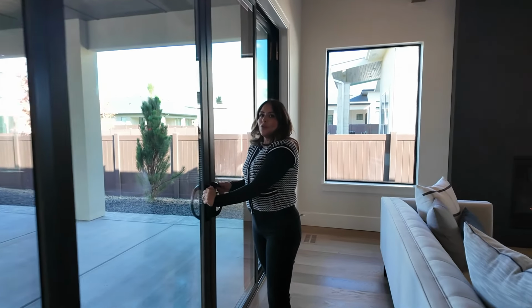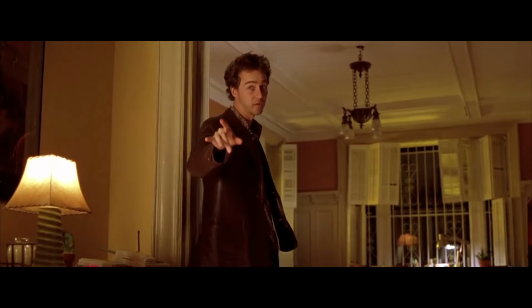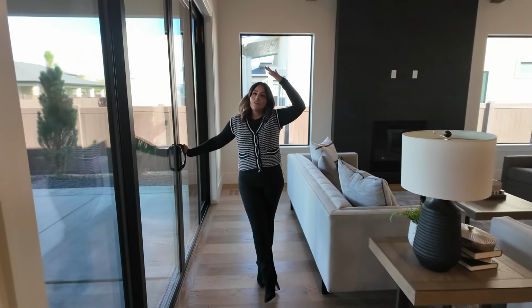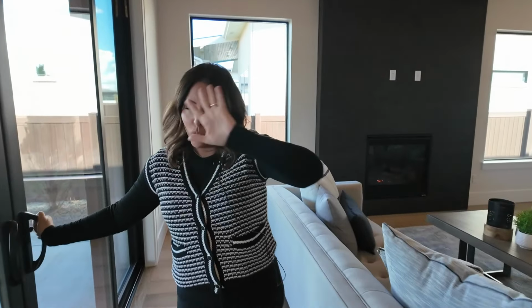Oh, we're showing it. Let's do it. Actually, we're not gonna show it quite yet. I'm just kidding. Don't tease me. The 45-foot covered back patio. I know everyone really wants to see the kitchen, but we're gonna give you that right now. We'll wait to show you the back patio.